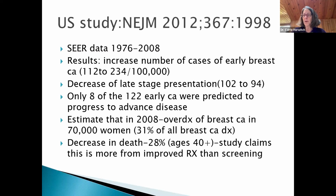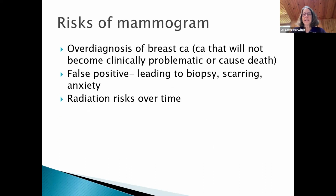There is, again, a lot of overdiagnosis in their study, but they did have a 28% reduction in death. Next slide. So again, I'd say the risk of mammogram for any of those who have ever had one: no, it's not comfortable to do a mammogram. There can be, of course, overdiagnosis of both breast cancer and breast lumps, some of which may become clinically apparent and others will not, and some may cause death and others may not. And again, there is risk of radiation over time.